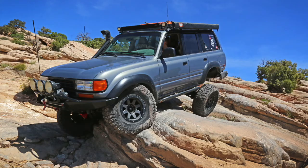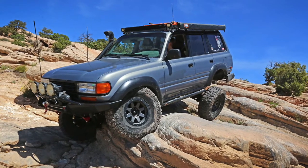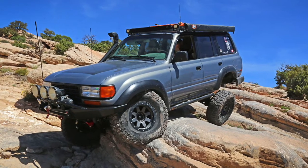Now, I'm going to talk about modifying it, because I always do with all the cars that I talk about. The Land Cruiser modified is just an overlanding beast. If you want to turn this into an overlanding truck, you can do so easily. Since it's been around since 1990 to 1995, the parts are out there and they're easily attainable.